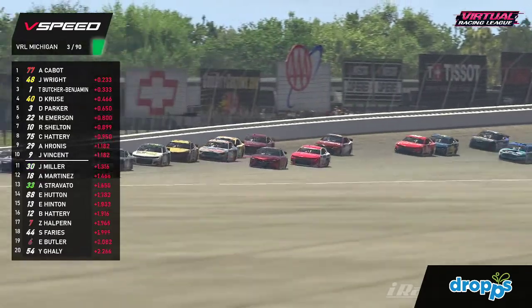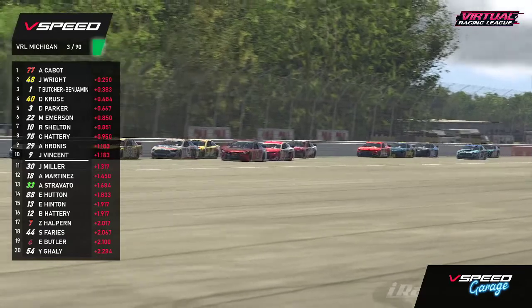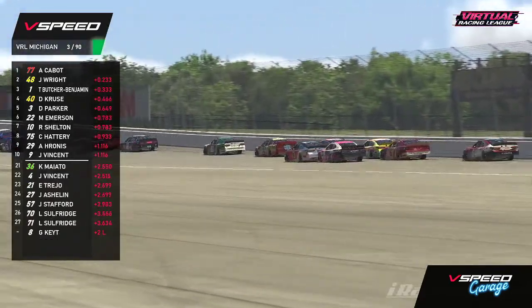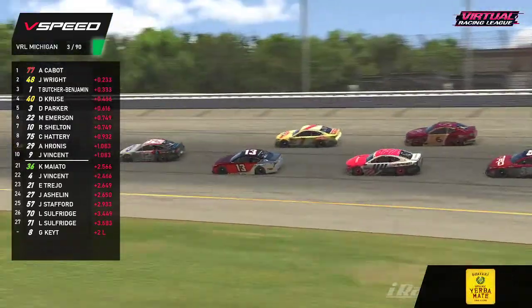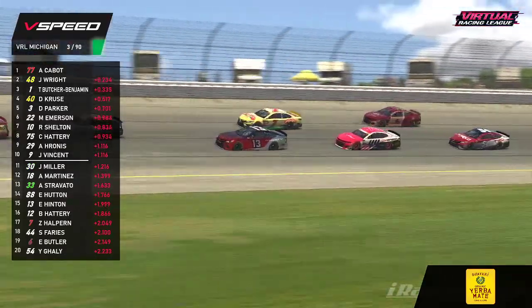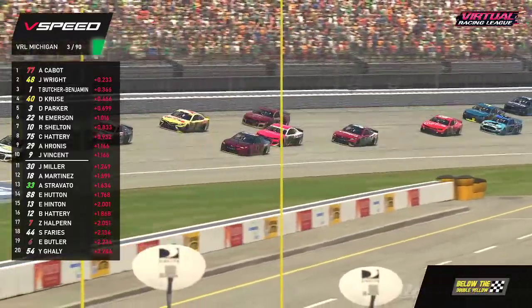Oh, Eli hitting a big wiggle there out of turn number 2 on that low side. Here comes the 44 to give him a push down the backstretch. But that is going to hold them up just a little bit as the 13 got a real big slide out of the corner. Everything's settled out for the moment, though. We'll see how these guys navigate through traffic, especially from deeper in the field like this.